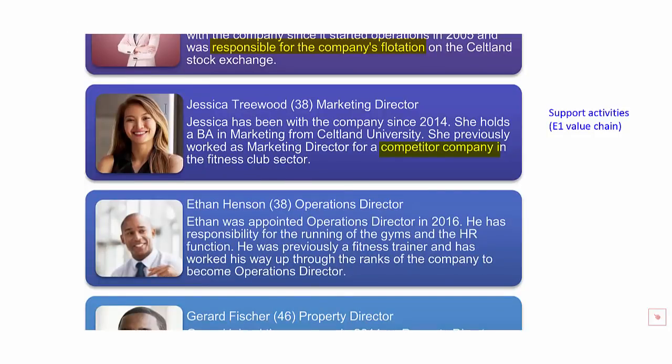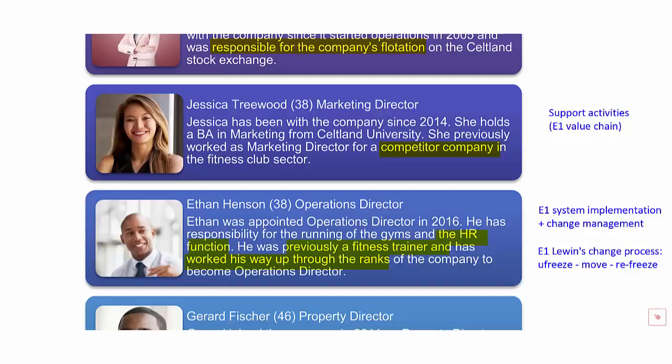You think again of E1, system implementation and change management may well be key considerations for this kind of role, as this person, Ethan Henson, looks to improve the running of the gyms. And if there is need for big change in the way that the gyms are currently being run, you would think of something like Lewin's change process, which may be quite useful in meeting resistance to change and getting past that. If employees are unwilling to change, you would unfreeze this resistance to change, then you would move and refreeze by locking in place new desired practices, for example.